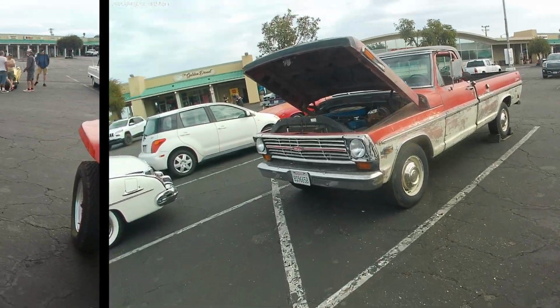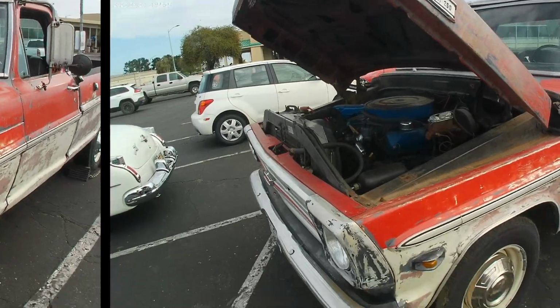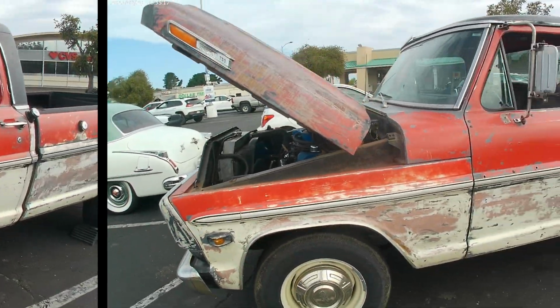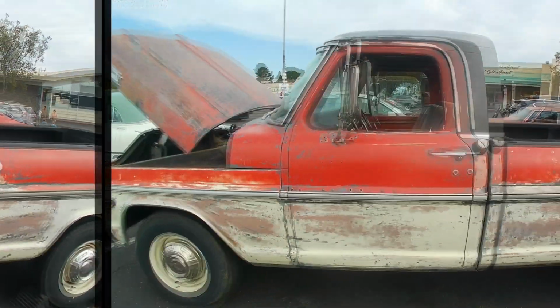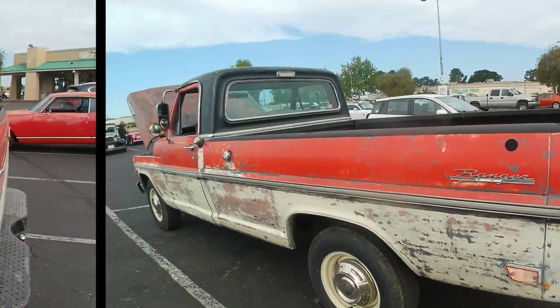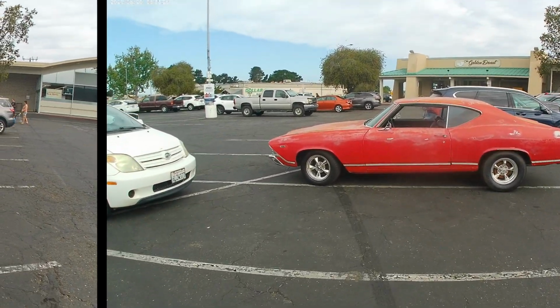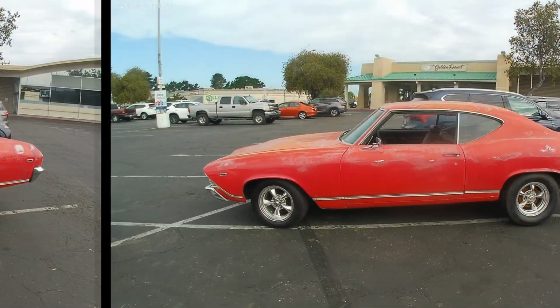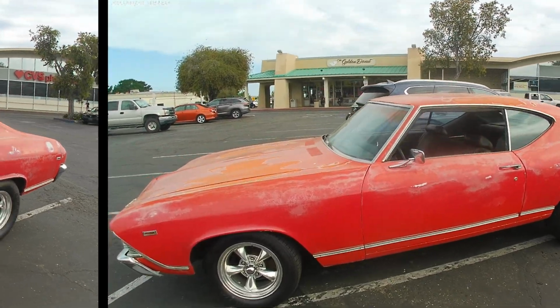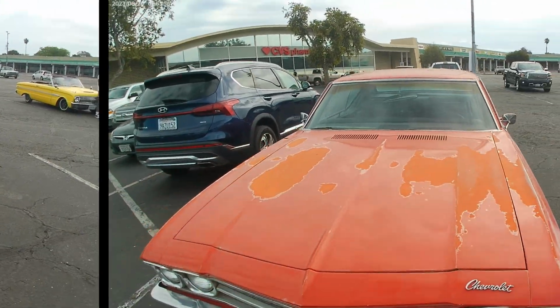We got the Ranger pickup truck. The patina machine. All you need for a paint job. When the original patina looks that cool, you don't get painting it. What else we got over here? Street racing ride. Like that. Chevrolet action.